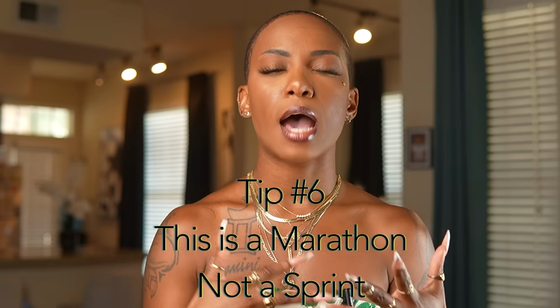Let's move on to our final tip, which is tip number 6. All right, y'all. So tip number 6 is having an understanding that your dream wardrobe will not be built in a month. It won't be built in two or three or four or five months. Listen, it may take your entire lifetime, okay? Not to necessarily build a dream wardrobe, because again, you shouldn't be bringing anything into that closet that you don't love. You should not be bringing anything into that closet that you do not see yourself wearing.